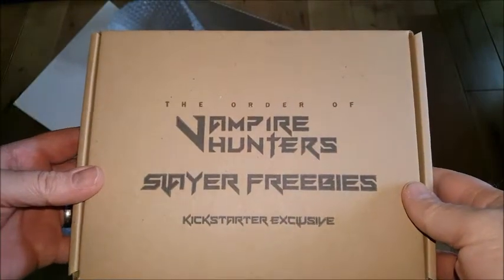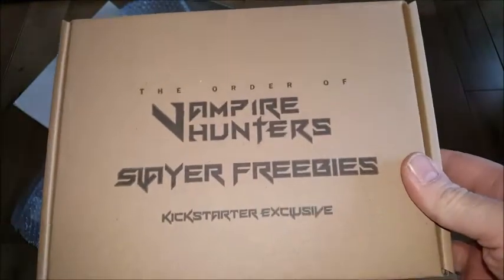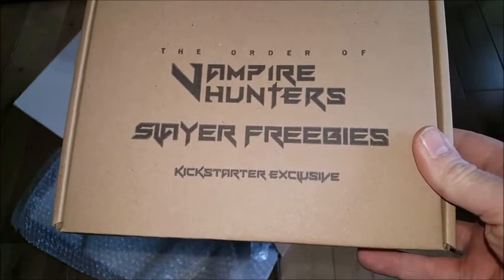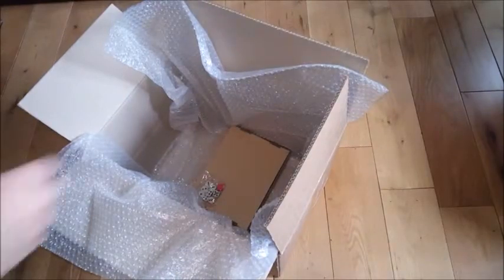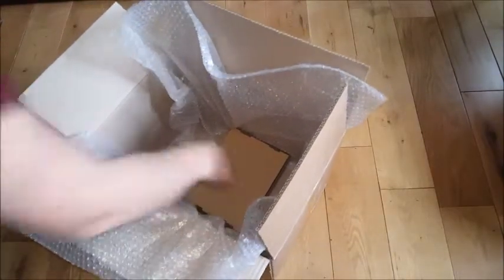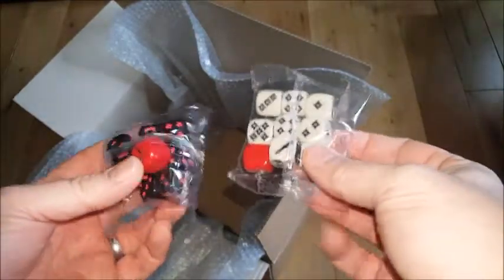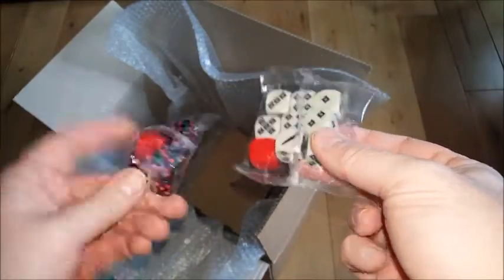And Slayer freebies. So there was a Hunter pledge and a Slayer pledge. So obviously with the Hunter pledge, you've got the Hunter freebies, and with the Slayer pledge you get the Slayer freebies as well. I'm a bit of a sucker for custom dice, so I picked up a set of the good guys dice and the bad guy dice.